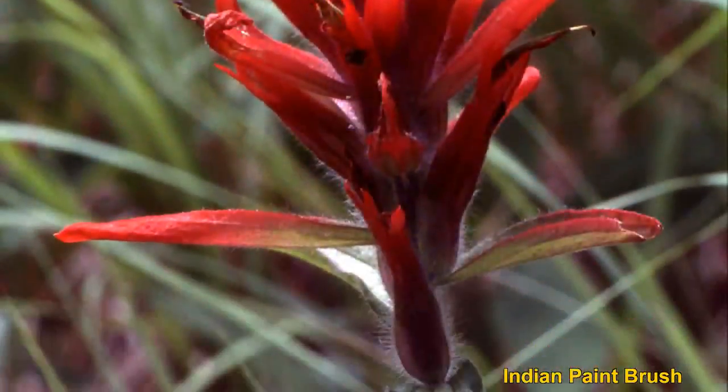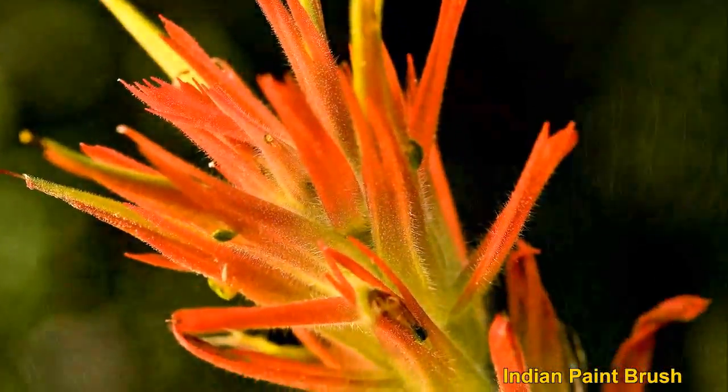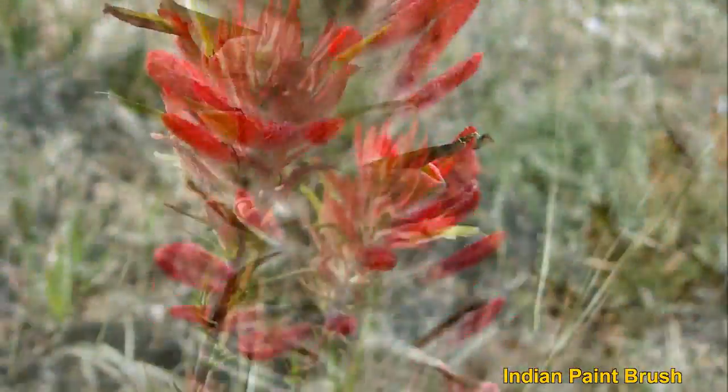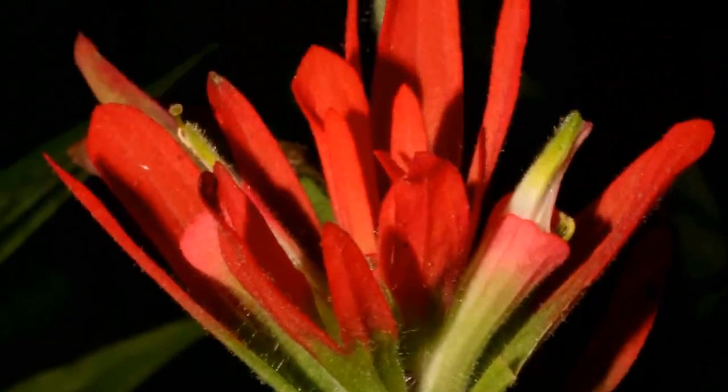If you're in a very arid, dry area, you probably shouldn't eat very much of it at all because there's more likely to be selenium in that sort of environment. In places with higher rainfall, selenium just washes away.